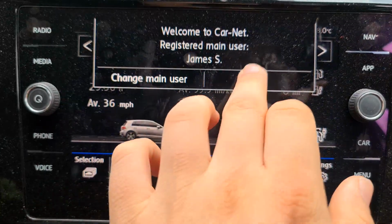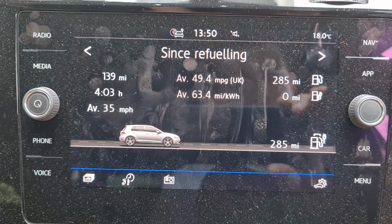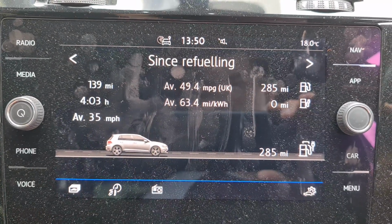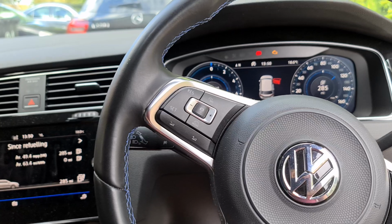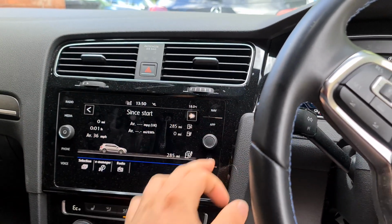What else have we? The Volkswagen app as well has been fairly good. It had a few issues, but thanks to the updates, it's worked. It's just nice that you can put your aircon on before you get in the car. You can warm it up or cool it down depending on the weather, and yeah, that's been lovely. But to be honest, guys, that's pretty much it. It's not been a very exciting car to own.